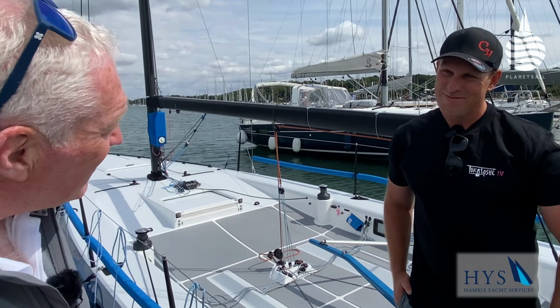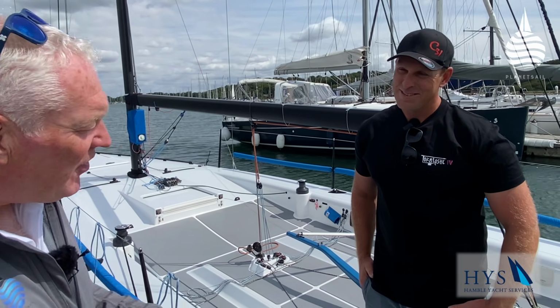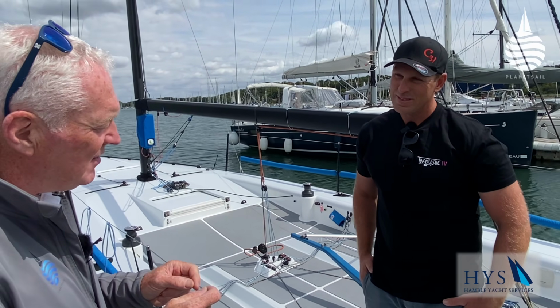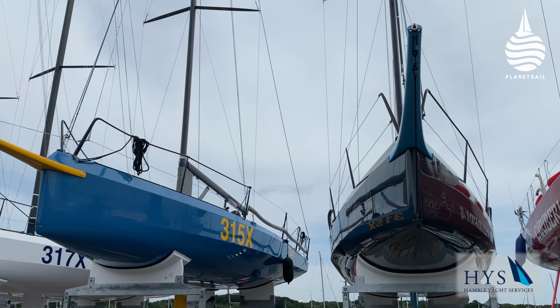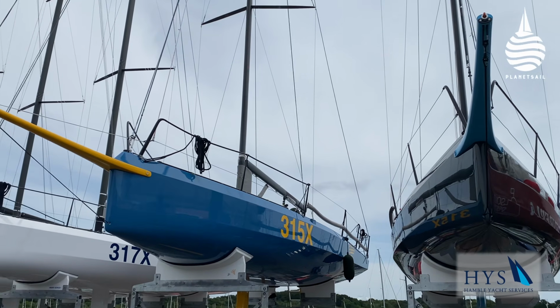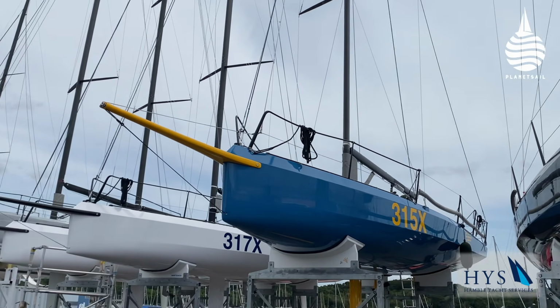So who better a person to talk us through the Cape 31 than the class captain, Dave Sweet. Dave, good to see you. Thanks for bringing us down here to have a look at the boat. I think the first thing I want to ask you is, what's behind the success of the Cape 31? Lots of people have had a go at making a 30-foot boat work and they haven't really succeeded, but this one has just taken off.